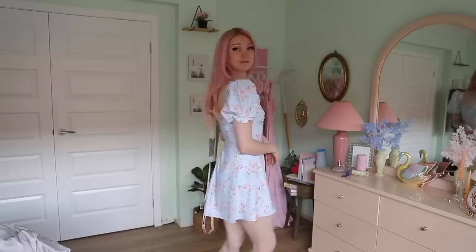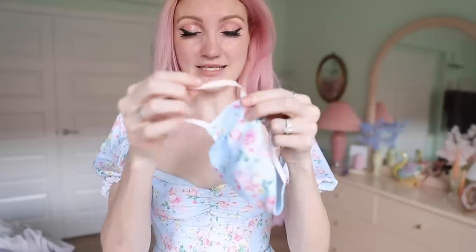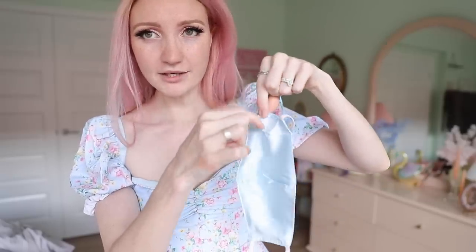This looks lovely from all angles, no matter how you stand. It looks so pretty, so elegant. The shade of blue is perfect and matching face mask. Even the straps of this face mask are pink. And also I've just noticed that there is a little pocket here on the face mask.